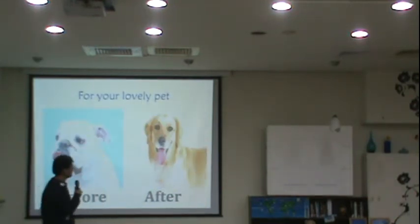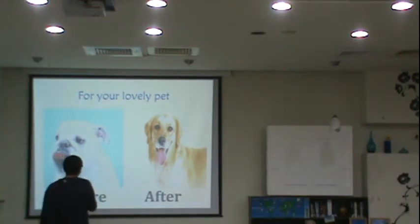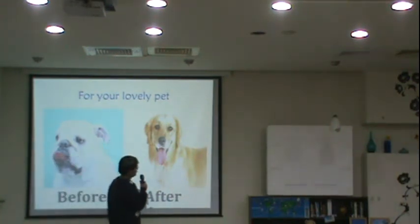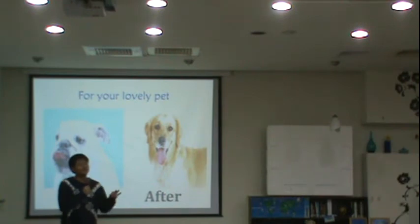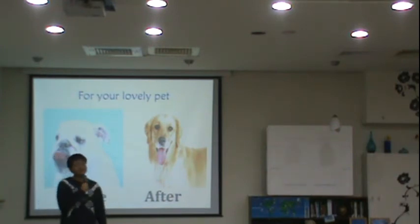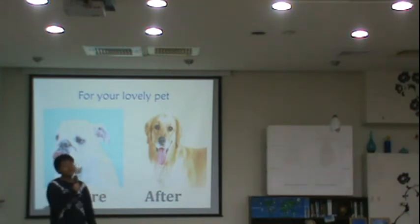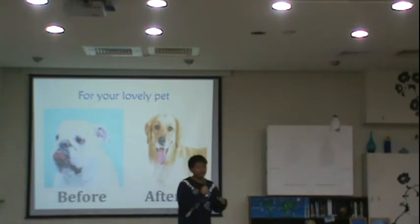What's more, the same technology can also be used on your pets. Like this dog, we changed this dog into another species. By the way, the price of genetic surgery is expensive. Probably the most expensive surgery in our clinic. Besides, genetic surgery is very dangerous and unstable. So our team is not responsible for any surgery accident. Thank you. Now Zhang will make a conclusion.